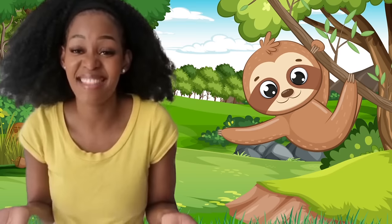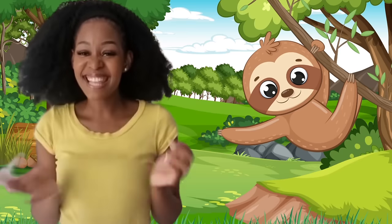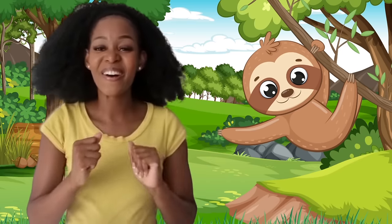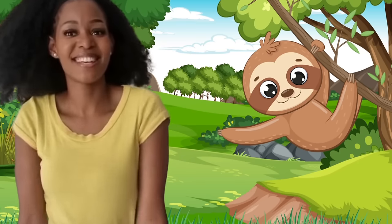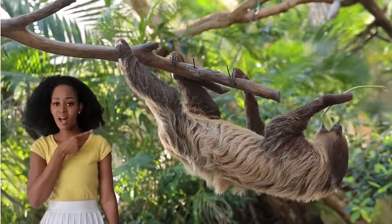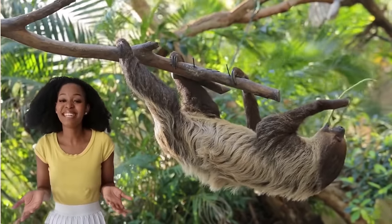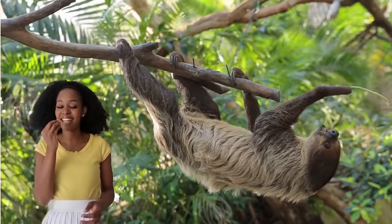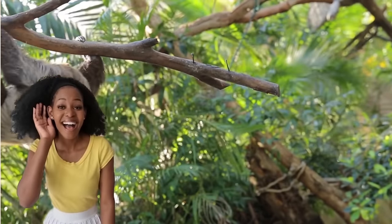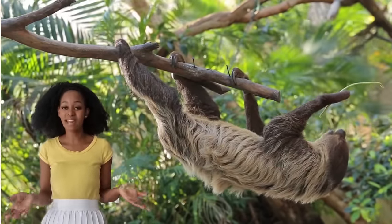Do you know any other animals that are slow? Yes, that's correct. A tortoise is slow as well. What's that sloth doing? Yes, he is eating. Why is the sloth eating? Because he's hungry. We eat when we are hungry.